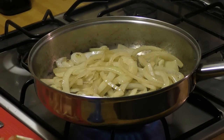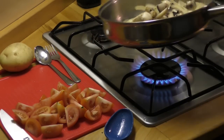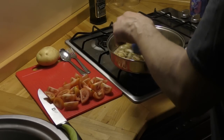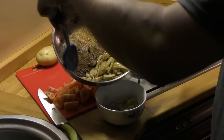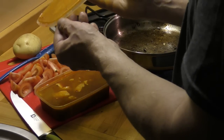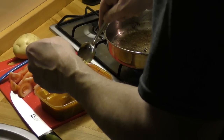So they're browning nicely, so I'm now going to throw in the mushrooms. So the mushrooms have had a couple of minutes, so I'm then going to put the whole lot into a bowl. Take our lamb, which has been marinating for the last 6.5 to 7 hours, and we then pick out each individual bit of lamb.